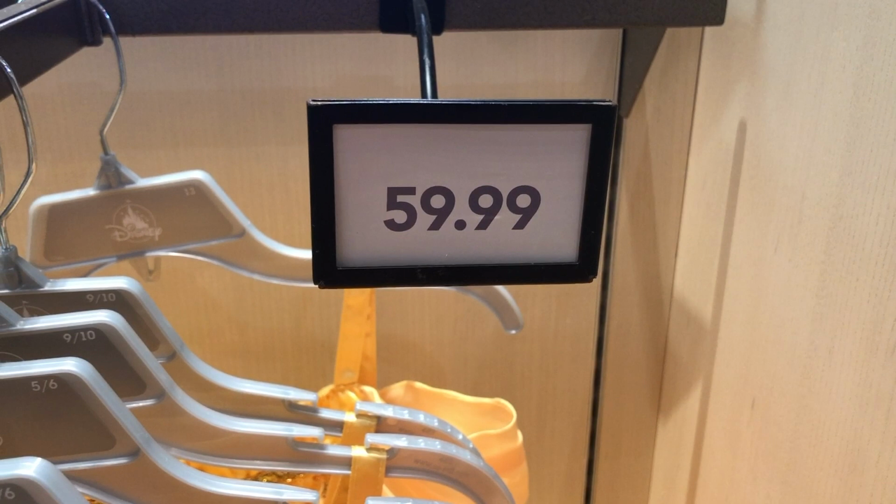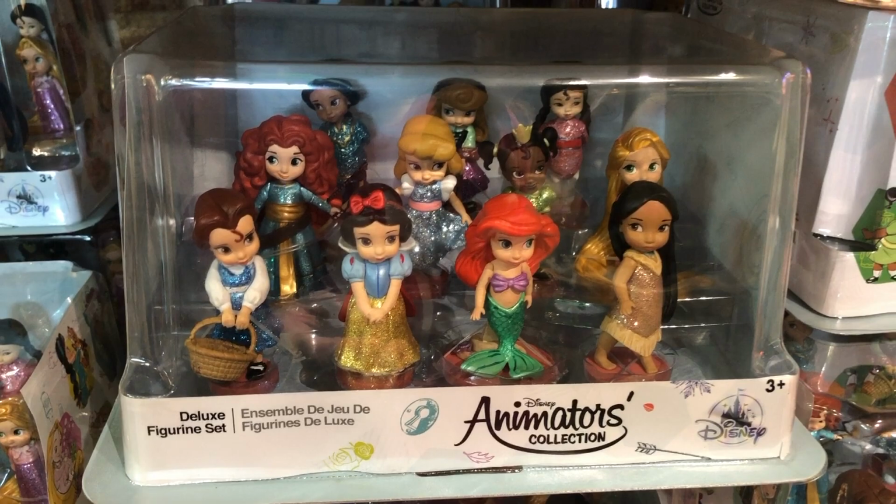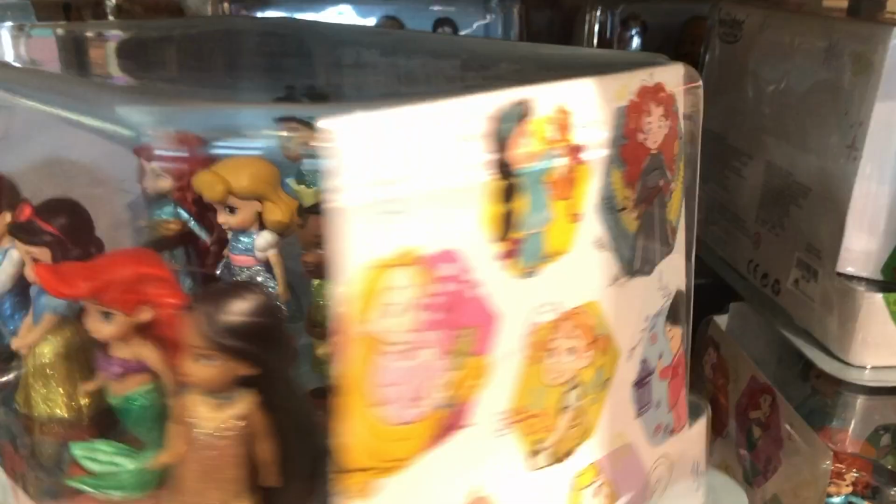The princess dresses are always a big hit, but it would also be a hit to my wallet. That would be $60. That would only leave me $40 for three other gifts. So we really can't do that today. When Emma was younger, she used to love these Animators Collection figurines. And this one right here has, I believe, all of the official princesses, and it is really a good deal. $27.99, and you get all of the princesses.